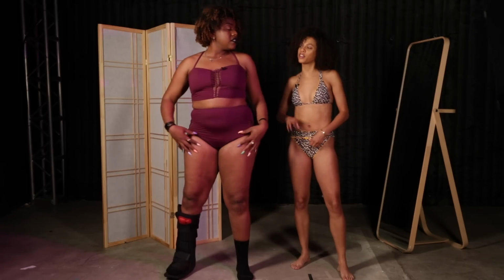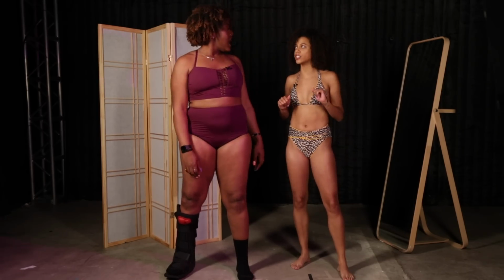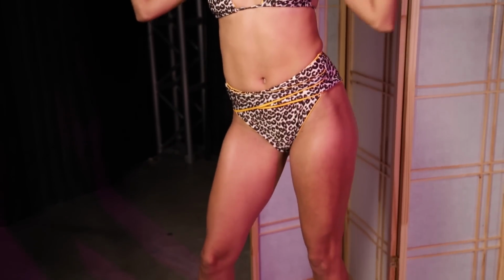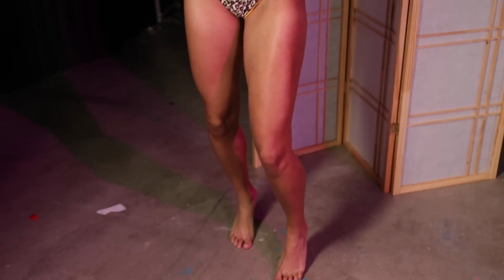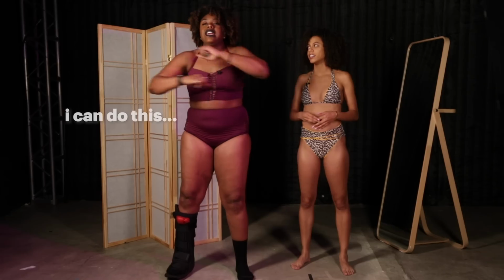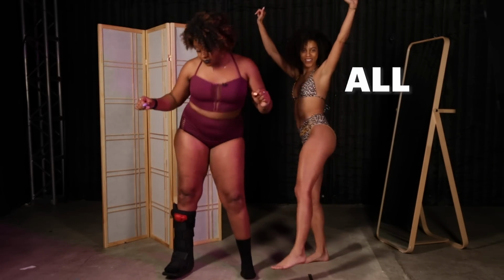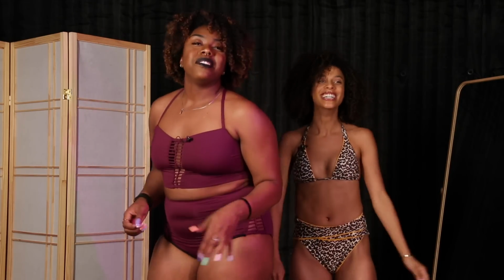I feel like if you're gonna spend X amount of dollars, it better deliver. But in this one, I can get in the water. I could not swim in that other bathing suit. There's no way. It would fall off, I felt so constricted. With this one, I'm like, I can do this, I can do that. Yeah, we can do all the things. I think you can already tell we like these much better.